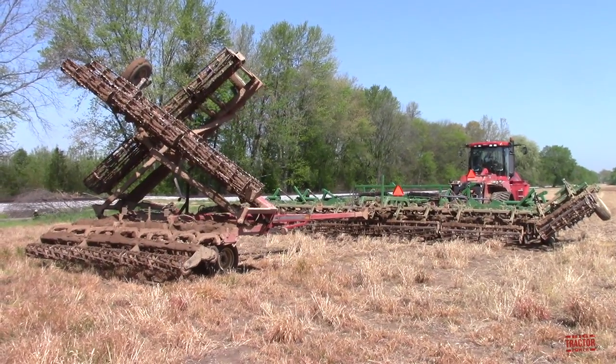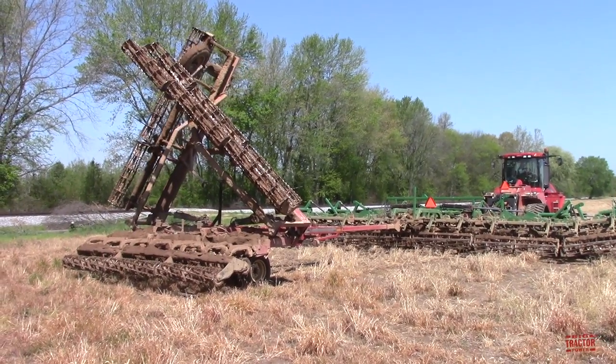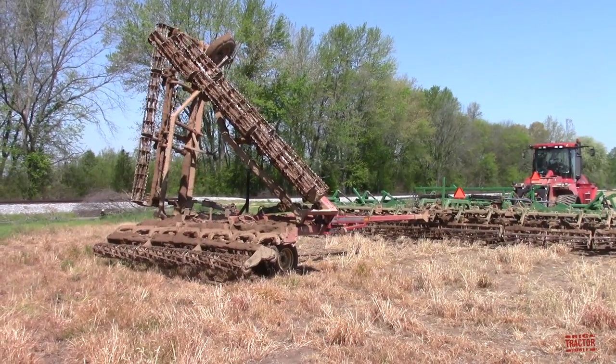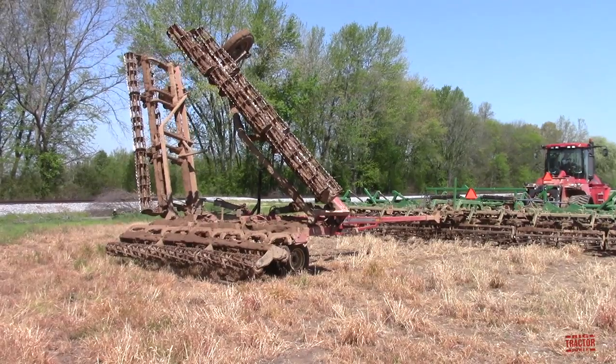By working early in the day, they're going to help the air get into the soil and dry it out and make a very good seedbed for the corn planters to start putting some seed in the ground that afternoon. Every hour and minute counts in the spring when a farm is planting corn.